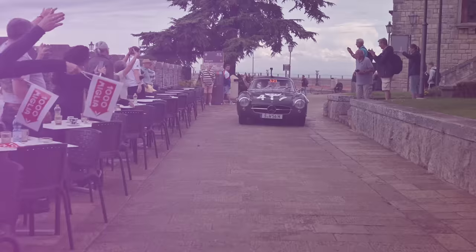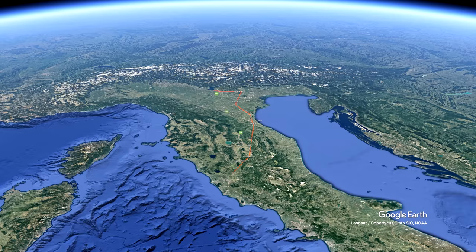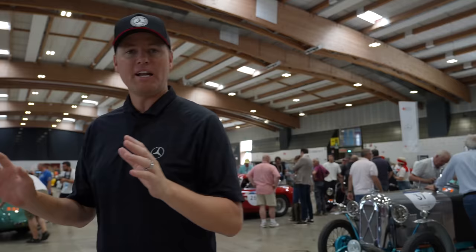It's called the Mille Miglia. I don't even know how to say it properly, but essentially you're driving 1,000 miles, starting up by Milan, going down to Rome and all the way back up. And it's been happening since the 20s. So right now we are in this garage. This is the day before we drive.